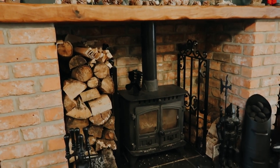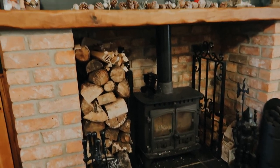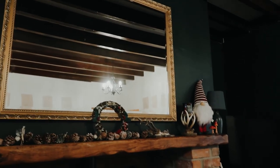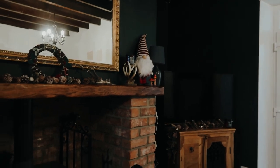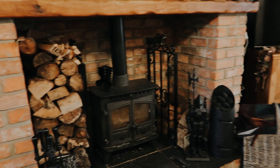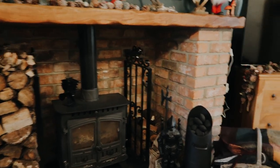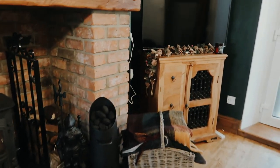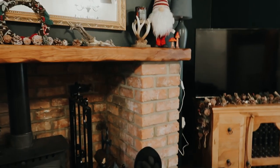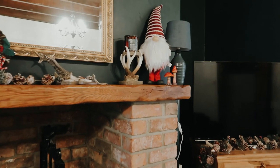And the fire was roaring, and I just thought it was the coziest thing ever. And what we've done is painted this wall a dark green, a bit of a bold move, but it does match the sofa, which I'll show you in just a sec. Some room for the wood, I need to fill this one up as well. Some blankets and the TV stand and things, which were actually really kindly left to us by the previous owners.